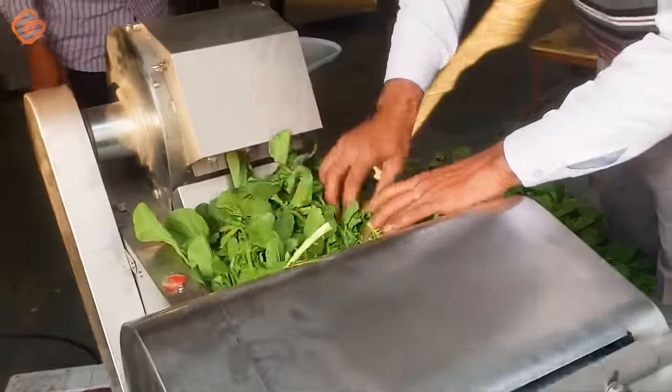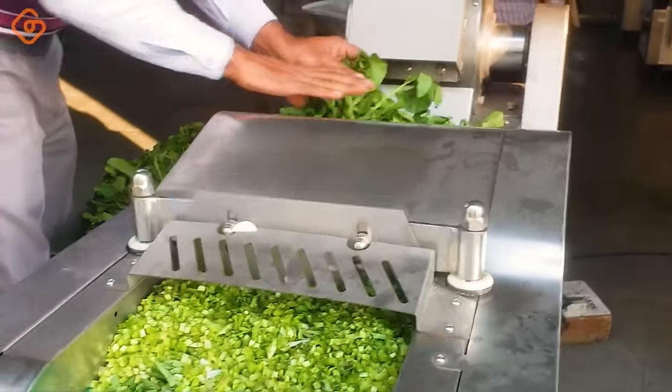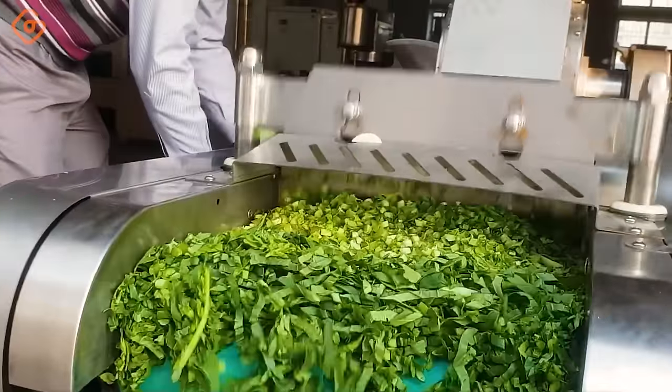The leafy vegetable cutter and slicer is a specialized kitchen appliance for cutting and slicing leafy vegetables, such as lettuce, kale, spinach, etc. The machine can cut vegetables into many different shapes, such as strips, slices, and dices.